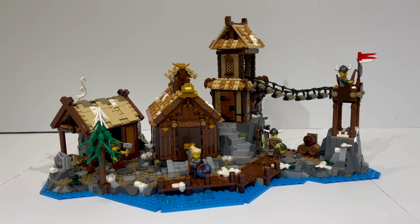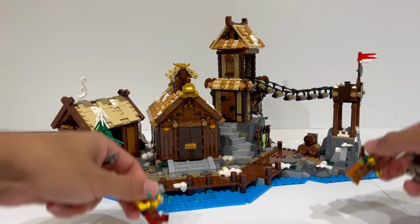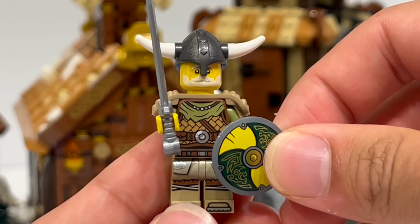Now, speaking of the figures, I actually do want to start off by taking a look at them because I'm sure a lot of people are curious about how the figures look, and that way they can be out of the way while we actually take a look at the set themselves. So, first off, I'm going to start off with this leader or king Viking here.